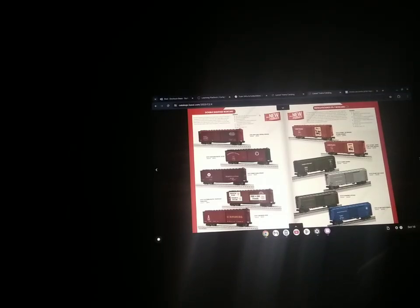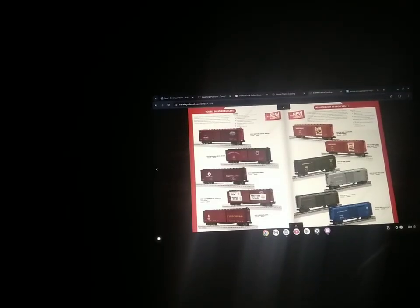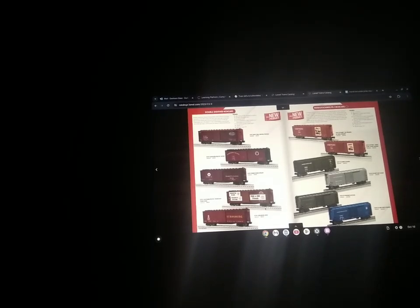Double-sheathed boxcars, they have New York Central, Northern Pacific, Pennsylvania, Southern Pacific, Friendship, and Strasburg. And for some Patriot Sounds PS1 boxcars, they have the All Engines of War, UP World War II Tanks, Don't Fight, U.S. Army, U.S. Navy, U.S. Marines, and U.S. Air Force. They have the World War II PS1 boxcar three-packs.